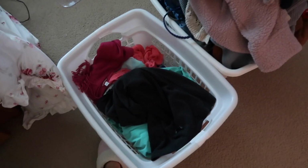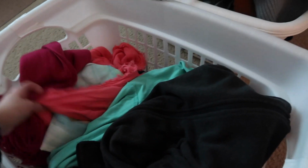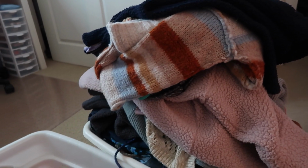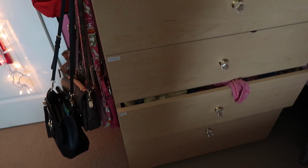Here's my sell pile. Like I said, it's overflowing right now. And then here's my Goodwill pile. So basically the difference is my Goodwill pile, I feel like these are just clothes nobody would buy. And then whatever I don't sell, I'll just end up giving away. So, yeah. I'm going to now start by going through these drawers.